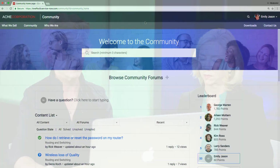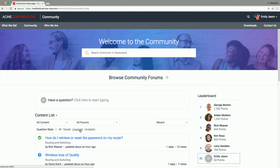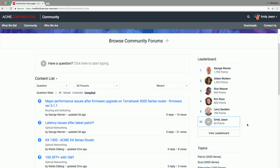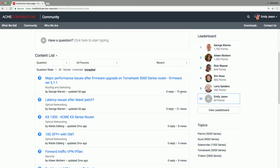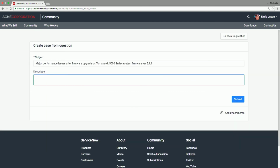Finally, last piece here, it's really important that when people post things in the community that those things get answered, because if they don't, people will not want to come back if it doesn't help them. So you see a couple of different options here, unsolved and unreplied. These are things where we don't have an answer yet. And unreplied is especially important. These are ones where you can see here a bunch of people have viewed this content, but no one has replied to it. And I can see that this is George, who really knows his stuff. And so if George doesn't know it, probably a lot of other people in the community are going to struggle with this too. So instead of just letting this languish, we can create a case from it. This is essentially like an escalation.